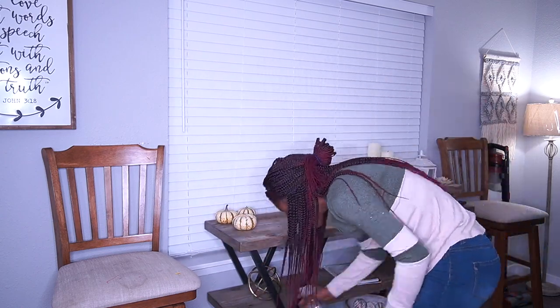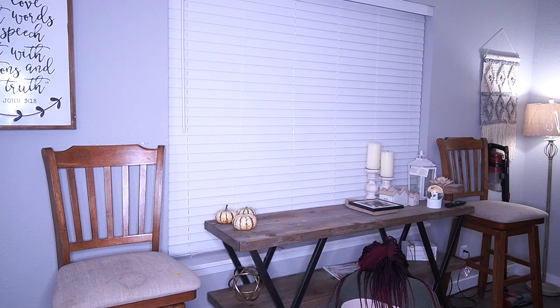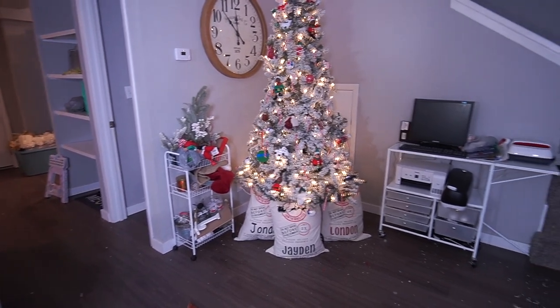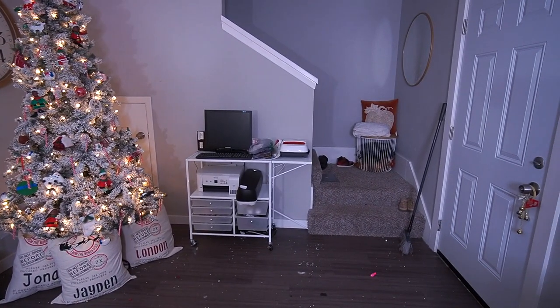While we are here though, the table that I have here in front of the window, I picked this up from Hobby Lobby. I do absolutely love it, but I think I'm going to be moving this to our dining room whenever we get our dining room table.